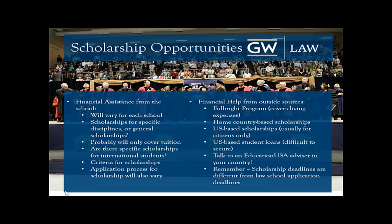Scholarships. Scholarships are key because, as you all know, doing an LLM in the U.S. is not a cheap proposition. When you look at the price of what it takes to do an LLM, you have sticker shock. So absolutely look for scholarships. There are many, many options for scholarships, both from the school and from outside sources. And I strongly suggest that you start doing this a year or two in advance.